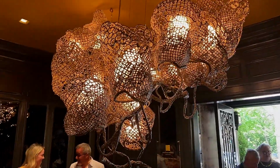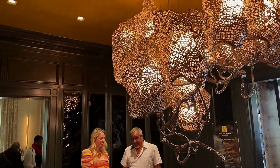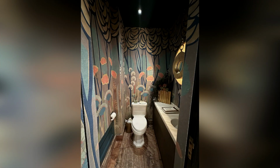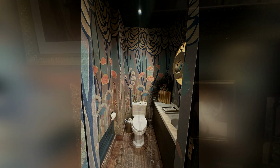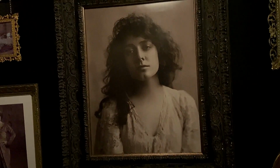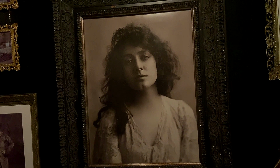This amazing light fixture was designed specifically for this space. Check out this fun powder room with this Art Deco wallpaper. Outside the elevator on the first floor, there was a fun gallery wall with a lot of historical photos.